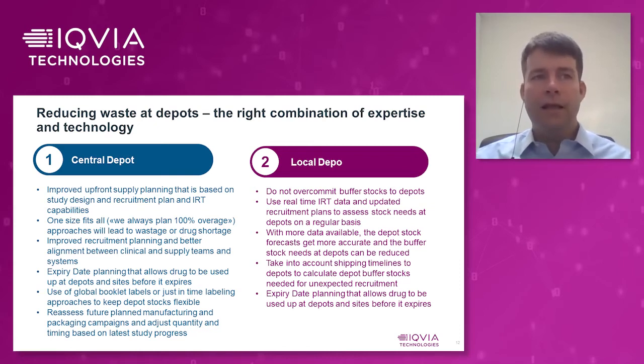Then, of course, anything that helps to make the drug use more flexible in the study can help to reduce overage. So obviously global booklets, just-in-time packaging or labeling, pooling across studies, things like that can help keep your stocks more flexible and through that increase the chance of usage. Then very important is that you reassess your manufacturing packaging campaigns and adjust the quantity and timing of those based on the latest study progress.